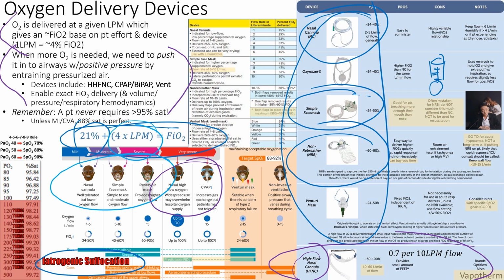Okay. So devices again: the heated high flow nasal cannula insufflation device, or Vapotherm, is the one we have here. And then we have CPAP or BiPAP, which are two different modes you can program with the same machine, and that will deliver oxygen, FiO2. You just dial it in. You don't have to do any special calculations. It tells you exactly how much FiO2 you're getting based on the flow you're putting behind it. So these enable exact FiO2 delivery, which is nice, okay?